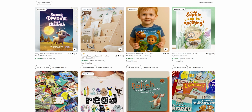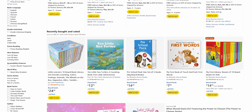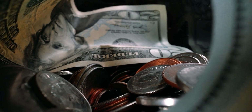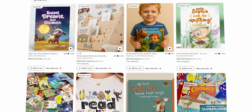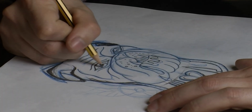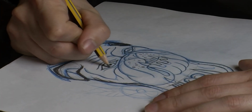Have you seen these kids' books on Etsy and Amazon KDP? These sellers are making a lot of money by selling these kids' stories and drawing books. These are simple stories about adventures, fairy tales, and bedtime stories. Honestly, you don't need to have writing and drawing skills to do this.